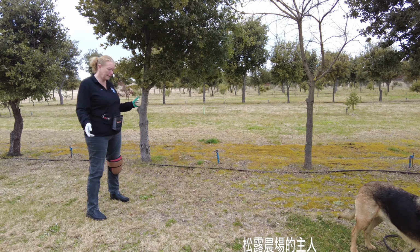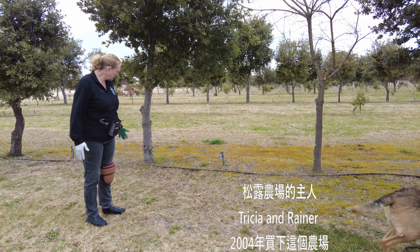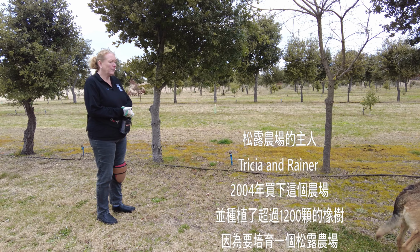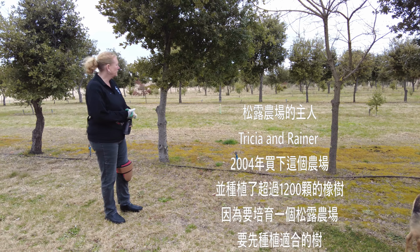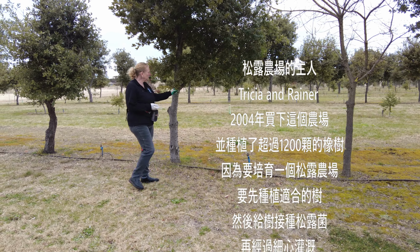Welcome all to the Wombat Truffles. My husband Rainer and I established the truffle farm in 2007 when we planted 1,200 oak trees. So we planted 600 of this species, which is the Quercus ilex. It's called an American oak when we bought it, I think because the leaf is like a holly. Today they're called a French oak.